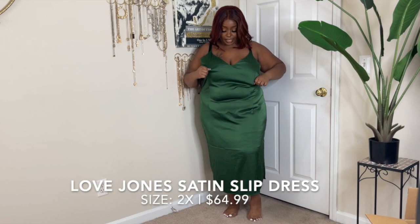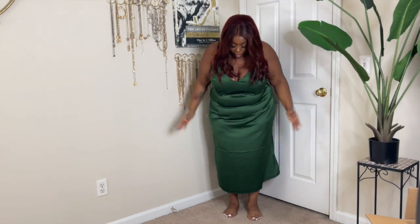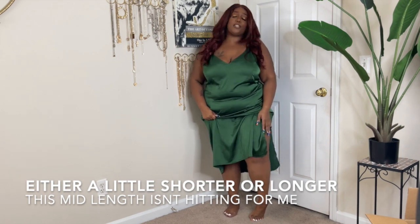So we have this satin V-cut slip dress. Really think it's cute. For me, being the shorty that I am, and I'm just gonna chalk it up to that, I wish it was just a little bit shorter. It's not giving what I needed to give. I need it to be shorter, because I'm already short, so I need my hem a little bit shorter. I might see if I can DIY that. I do love the color. I love the way that this fits.